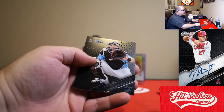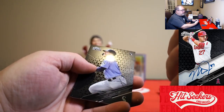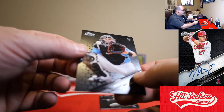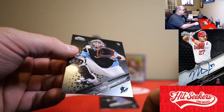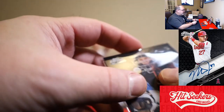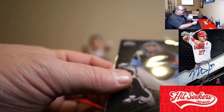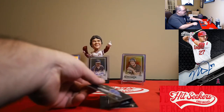All right, so we have Chad Wallet. That's a Marlins hit, and that is a base card. I like looking at these one at a time. Still some of the most gorgeous that we've seen this year. And I'm going to sleeve every one of them. It won't take me long, but I'm going to sleeve every one of them because that chromium black, it'll scratch, it'll nick, and I don't want that to happen.